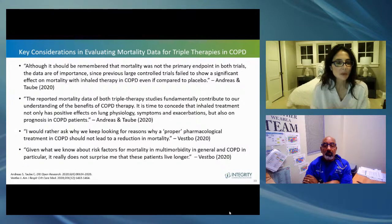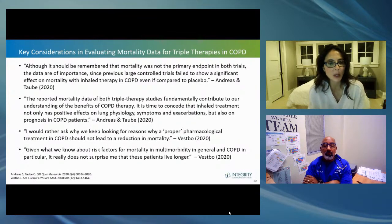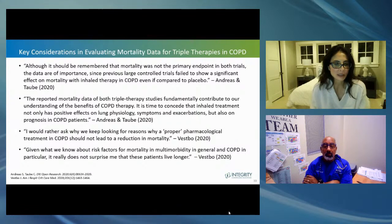Jørgen Vestbo states, I would rather ask why we keep looking for reasons why a proper pharmacological treatment in COPD should not lead to a reduction in mortality. In other words, why are we surprised? Why do we keep questioning this? And finally, given what we know about risk factors for mortality and multimorbidity in general, and COPD in particular, it really does not surprise me that these patients live longer.